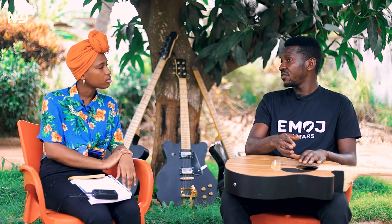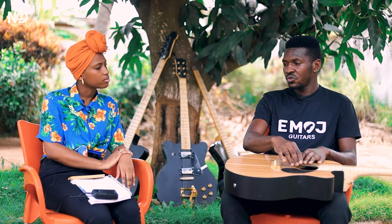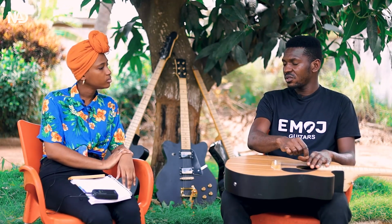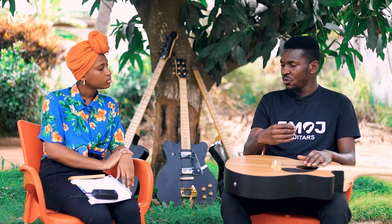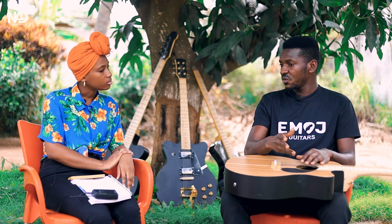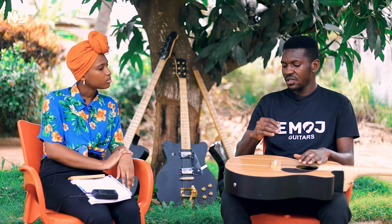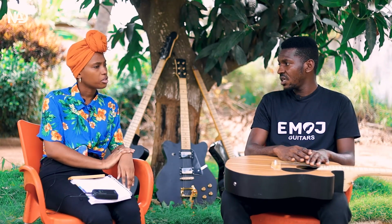Because my brother was a lefty and I was finding it very difficult to grasp what he was teaching me, I decided to make a guitar in the left hand for him, so that if he's teaching me, how he would hold it would be the same way as how I would also hold it.